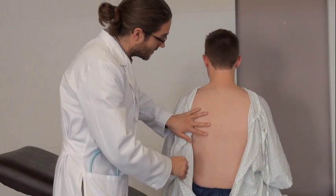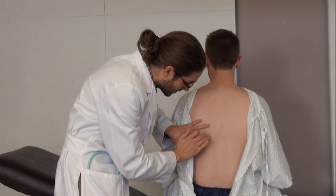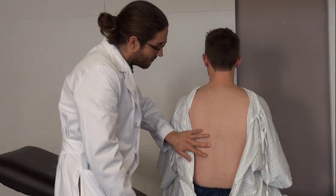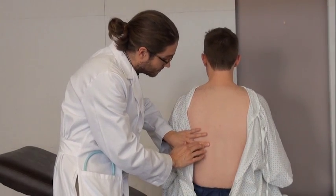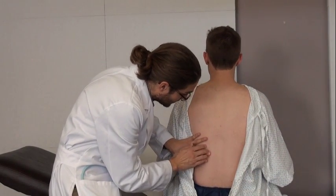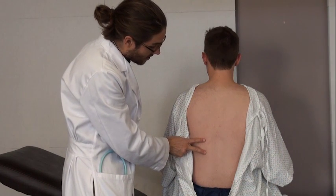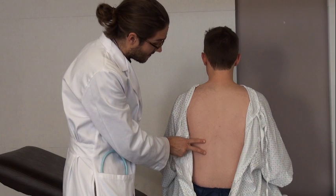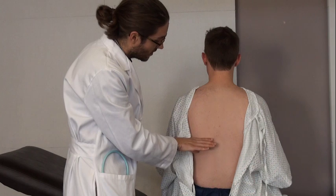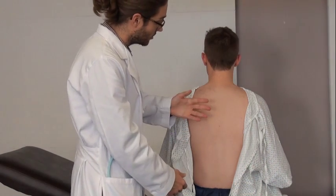So the way that I'm going to do that is I'm going to start up high and percuss down to where it changes from resonant to dull, okay? And then I'm going to have you take a deep breath in and hold it. And I'm going to percuss down to where I hear dullness again, okay? So that is probably about 4 to 5 centimeters, and that is what I would expect for a diaphragmatic excursion. So when you breathe in and hold it, that diaphragm is going to drop, and it appeared to drop the appropriate amount, okay? So I'm going to do the same thing on the other side.